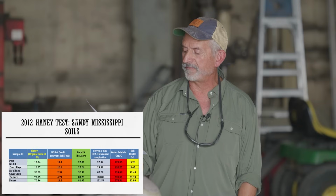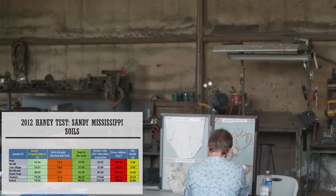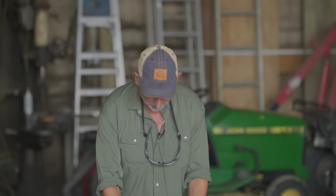Now, I want you to look at that first column. That is the Haney test, giving you credit for the organic nitrogen. And when I tell you organic nitrogen, it means this. A carbon molecule is attached to the nitrogen molecule. Carbon is attached. That's organic nitrogen. When there is no carbon molecule, that's called inorganic nitrate, ammonium, no carbon molecule attached. Everybody with me? You need to understand that.